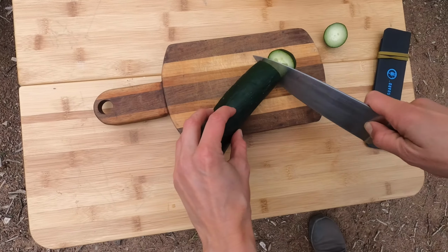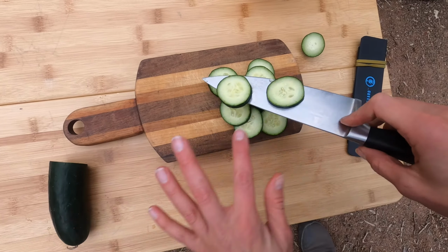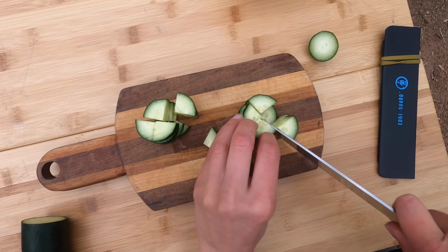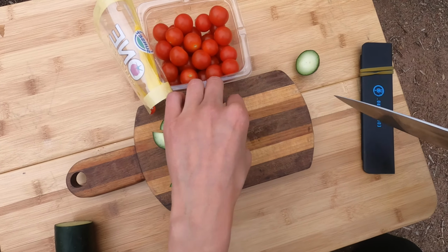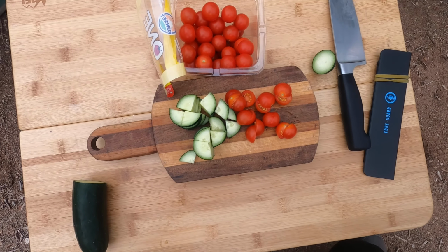So that's kind of one of the things that I wanted for this meal, was for it to be no cook. So just having the chicken cooked and everything basically ready to go other than just assembling. So it's nice and easy. Tomatoes. I like my tomatoes cut in half for some reason. Okay, so that's pretty much all the prep that I need to do.